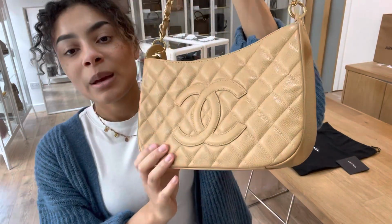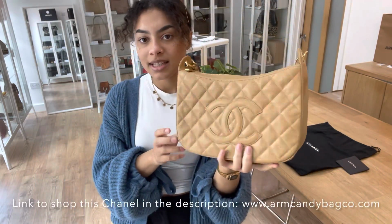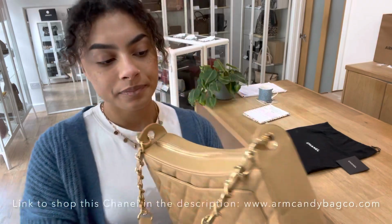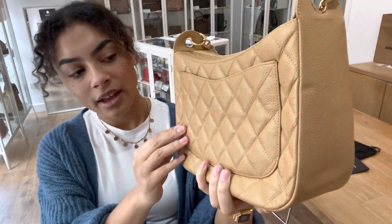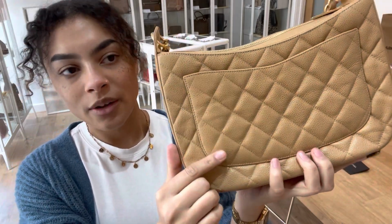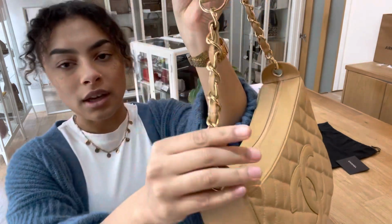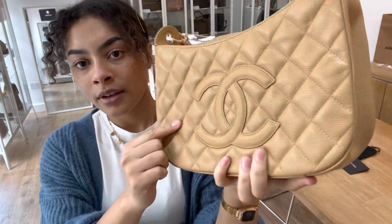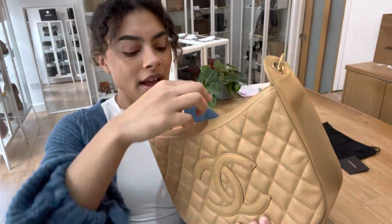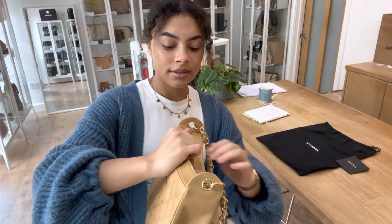We've got another beautiful piece of Chanel to show you today. So this is a Chanel Timeless CC shoulder, and we've got it in this gorgeous quilted beige caviar leather, and we've got one big flat pocket on the back there, and then we have the shoulder strap, that lovely chunky leather and chain plaited strap there, and then we have the CC logo on the front as well, and then we have a zip top closure, so I'll open that up and show you inside.